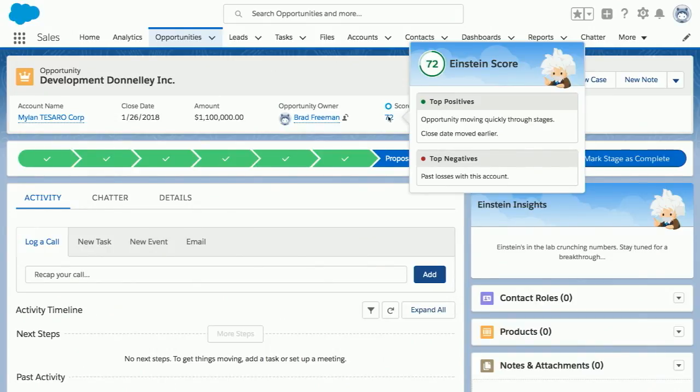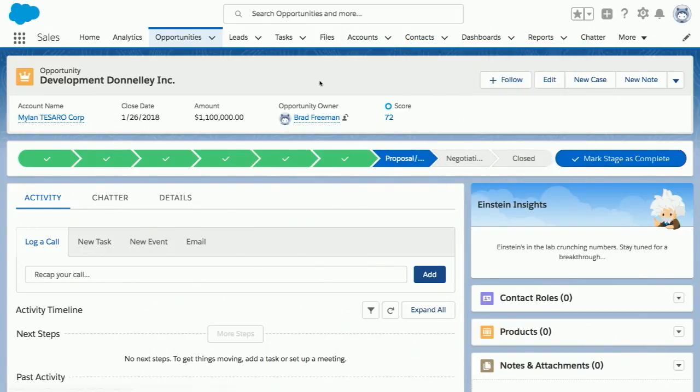And with all of those opportunities available in one list view, you can then know where to spend your time on deals to get them to the closed won state. And for the lower scores, maybe you give them additional resources so you can help bring them up to a higher score and maybe get some extra opportunities closed in that segment.